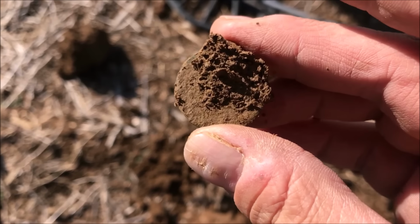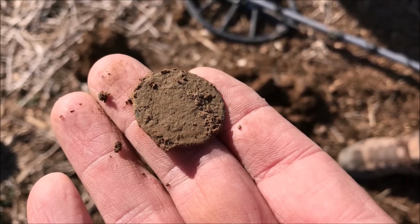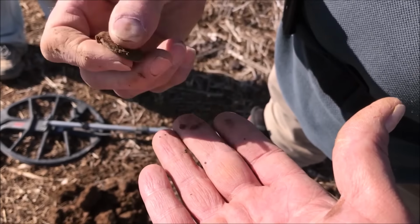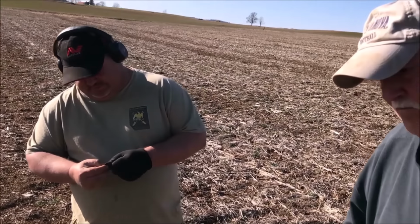You're going to have to give this a cleaning, Doug, and see what the heck it is. All right, I think I see a bust already, Doug. You're kidding. I think I see part of it. It might be King George, but here, clean it up while it's wet, and I'll come back. I think that's like copper number 6 for the day, isn't it, Paul?